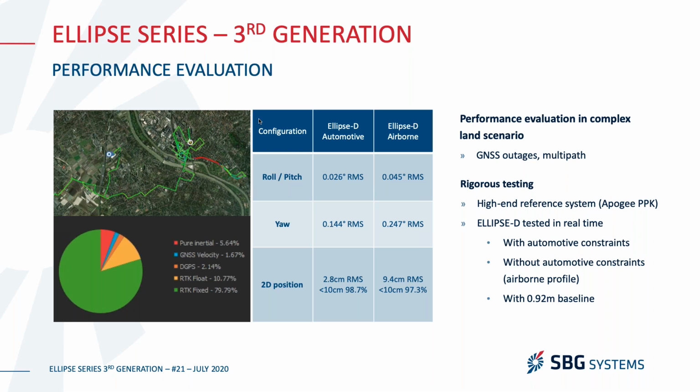We ran the Ellipse D in dual antenna setup in two modes, one with the automotive motion profile, which is really best suited for the automotive applications because we can use some specific constraints to limit the drift in case of GNSS outage. And in that case, we could reach a very nice performance level in comparison to a higher end reference system that was post-processed. We exceeded the specified performance level on the roll and pitch, which was completely amazing given the challenge of the urban canyon that we were facing. Also on the yaw angle, we were completely amazed by the results that were better than what is specified.